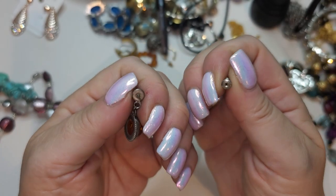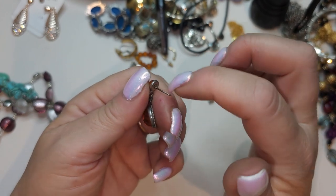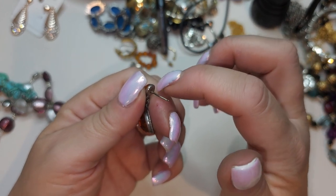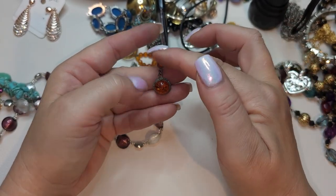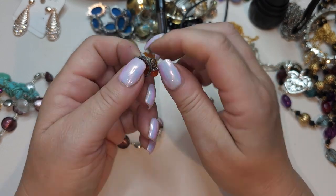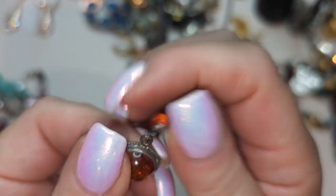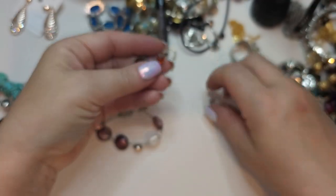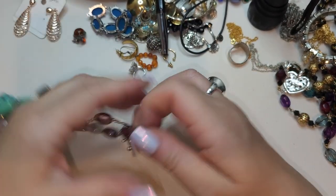only one, but I know a lot of very crafty people who can put a solder jump ring right here and make pendants out of these ones. Or you can take this one altogether and the jump ring is already here. Look at this, so you can make this one as a pendant without the top part. So far it's a single one.